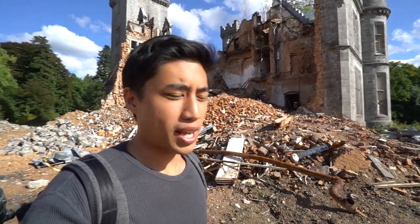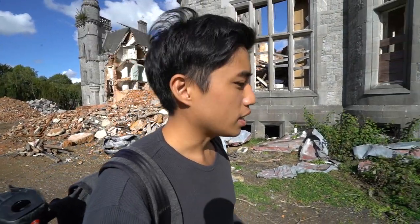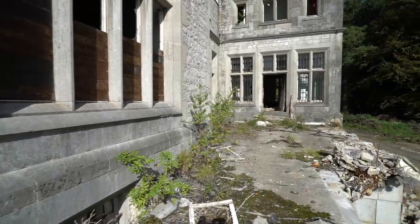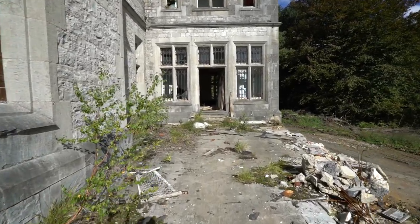It looks like a castle from Castlevania. I'm just gonna walk around and look at the outer design first, because it really is unique. I've never seen anything like it. We can get inside from here.